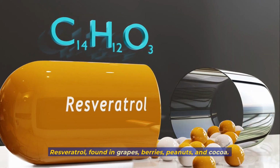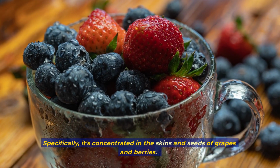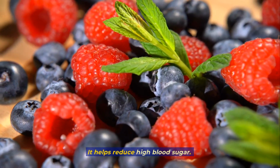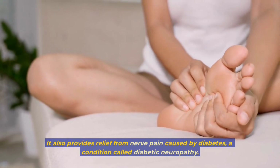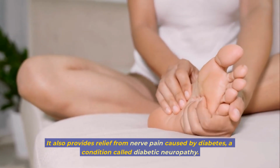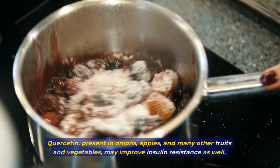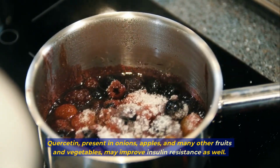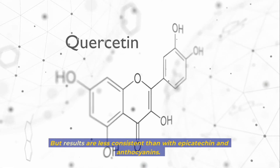Resveratrol is found in grapes, berries, peanuts, and cocoa. Specifically, it's concentrated in the skins and seeds of grapes and berries. It helps reduce high blood sugar. It also provides relief from nerve pain caused by diabetes, a condition called diabetic neuropathy. Quercetin, present in onions, apples, and many other fruits and vegetables, may improve insulin resistance as well. But results are less consistent than with epicatechin and anthocyanins.